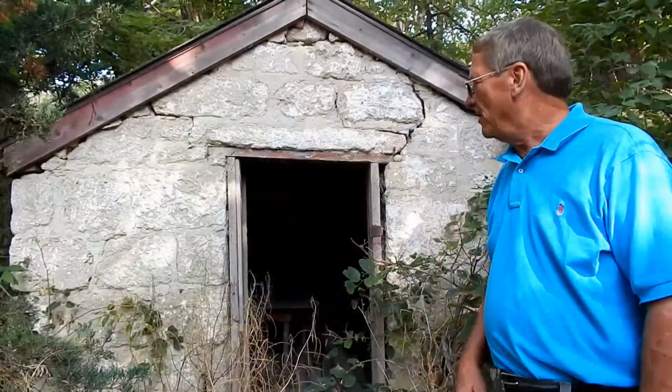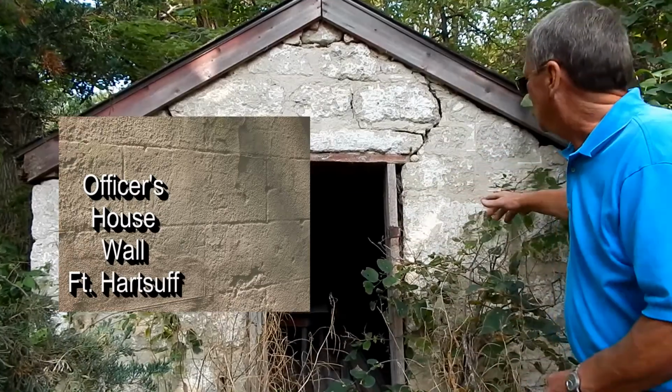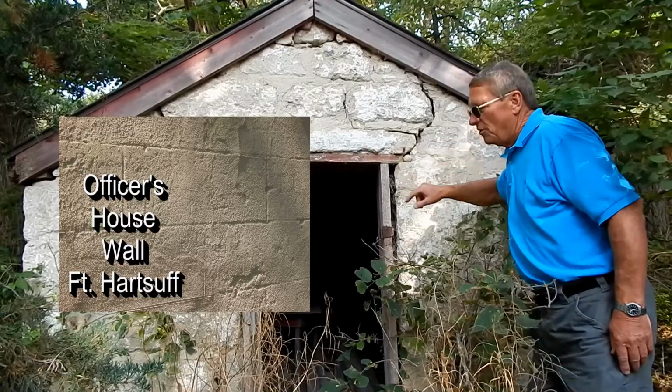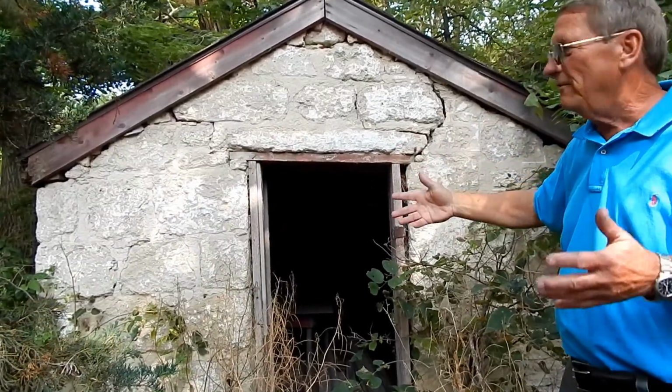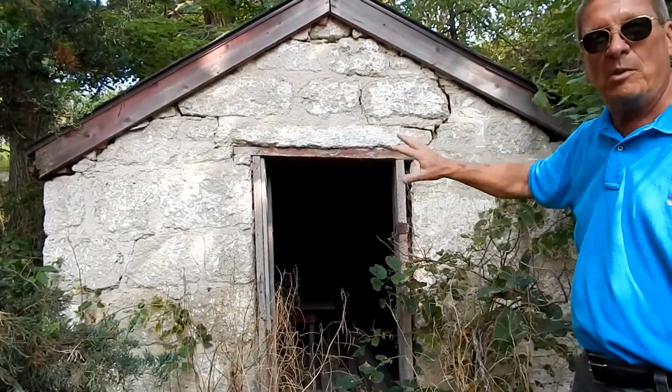This is the homestead of Conrad Wentworth, Little Buckshot. He was a scout for the Army up at Fort Hartsuff. And this is the second structure. He had the first structure over there where he cut back underneath the rock, and then this is made out of the stone, that same diatomaceous earth that they were pulling out of the hills to burn for Fort Hartsuff. And he actually just made this home out of those blocks.